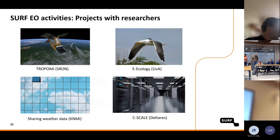Yeah, and then a very quick look, because you're interested in Earth observation. We do a lot of projects together with the Earth observation community. We also have an Earth observation focus group at SURF, because we see that this is really a community that is in need of large facilities, big data, and a lot of data processing capacities. So this is just a selection of some of the Earth observation projects that we do.